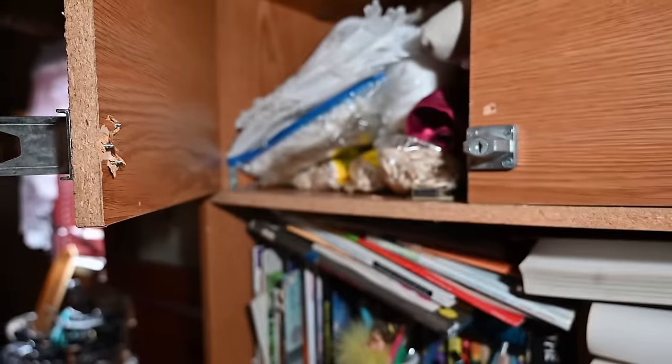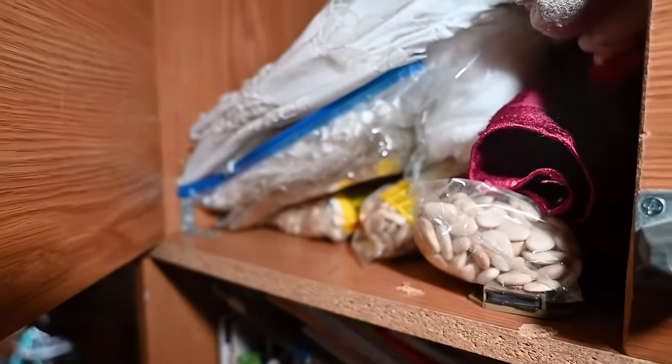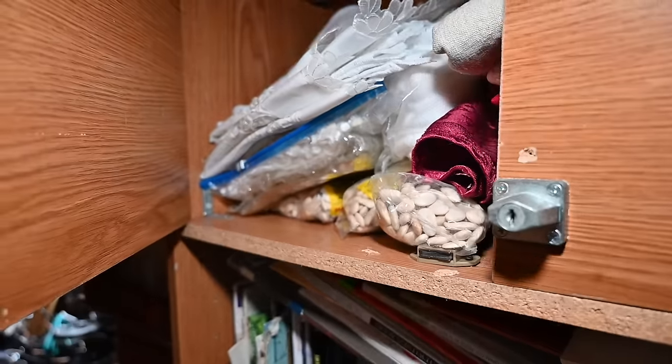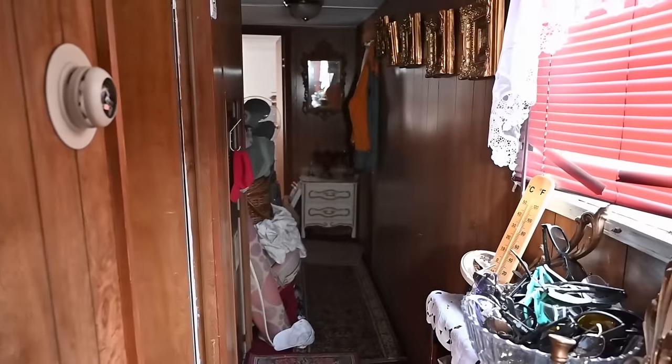This looks like it could have been locked, but it's open now. My apologies if it is dark. There we go, though. Look at that. It does look just like a bit of food and some cloths. Nothing worth really hiding. So let's close it back up. Yeah. But as we continue along, it looks like we have a few more bedrooms to take a look at.